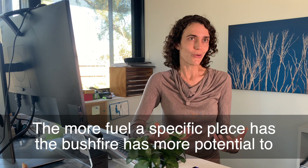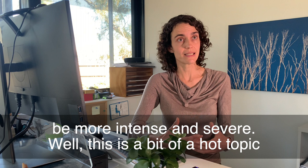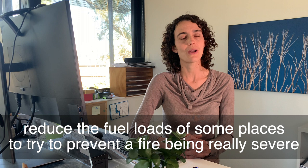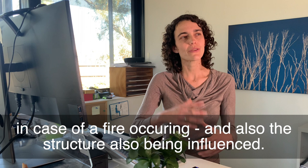The more fuel a specific place has, the bushfire has more potential to be more intense and severe. Well, this is a bit of a hot topic, but that's why there are prescribed burns happening to reduce the fuel loads of some places to try to prevent a fire from being very severe in the case of a fire occurring. And also the structure influences.